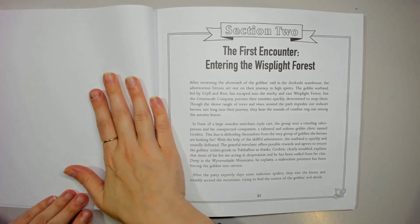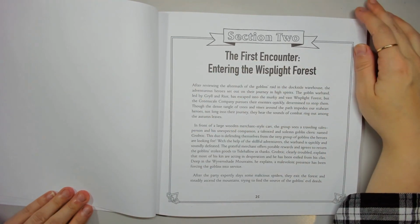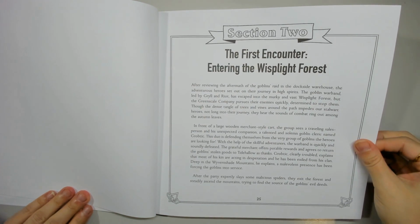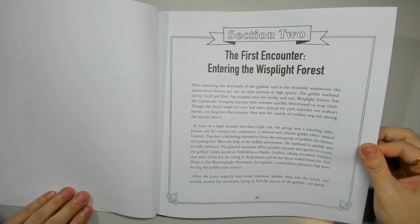And then we move into the first section. So entering the Wisp-Light Forest. So it's the Greenscale company that we are following. Okay.